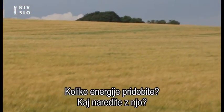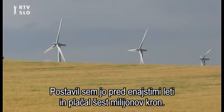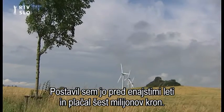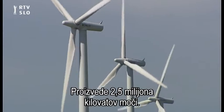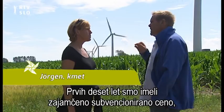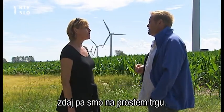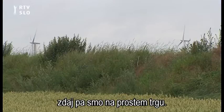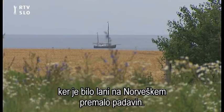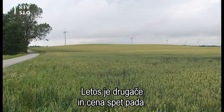How much energy? What do you do with this energy? It's a good price. Tell me a story about it. Yeah, she's 11 years old, and the price at that time was 6 million Danish crowns, and she produced 2.5 million kilowatts. For the first 10 years we had a guaranteed subsidy price, but now we are on the market, and so I get a good price now because last winter they used all the water in the waterfalls in Norway, but now the price is going down again because it has rained a lot in Norway.